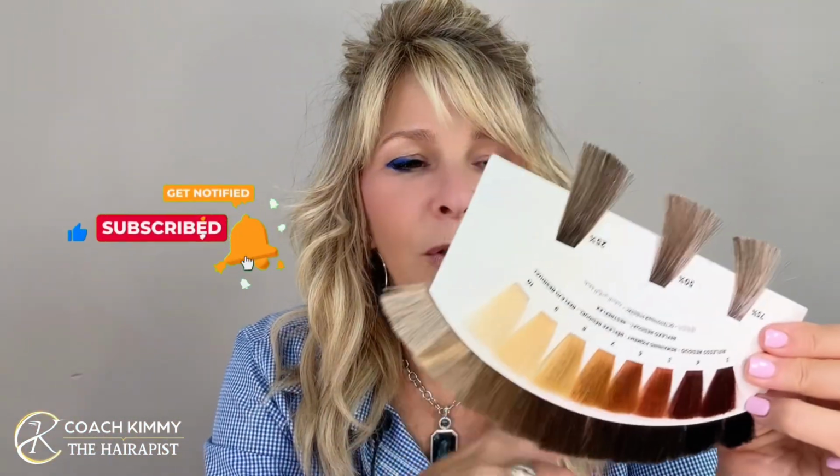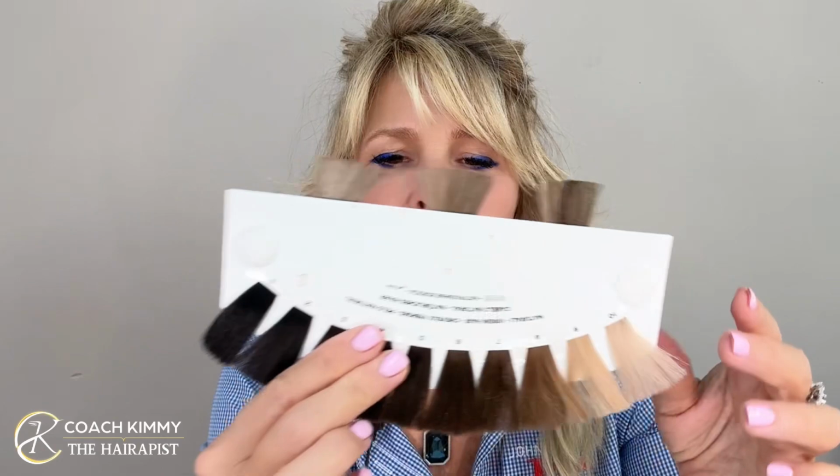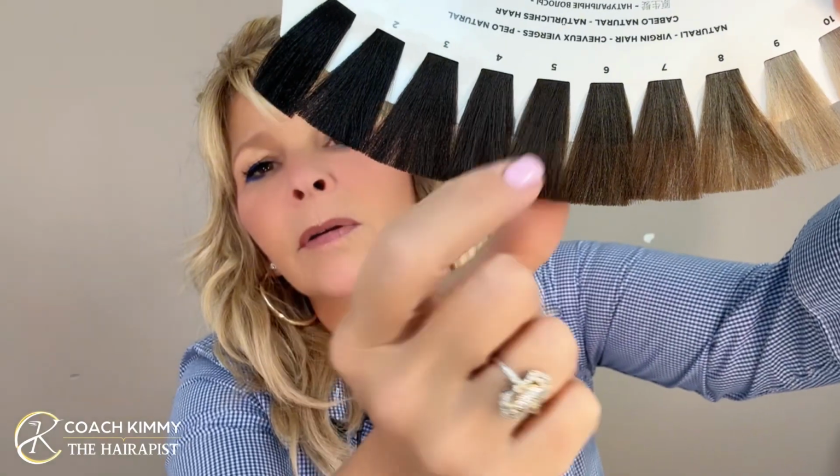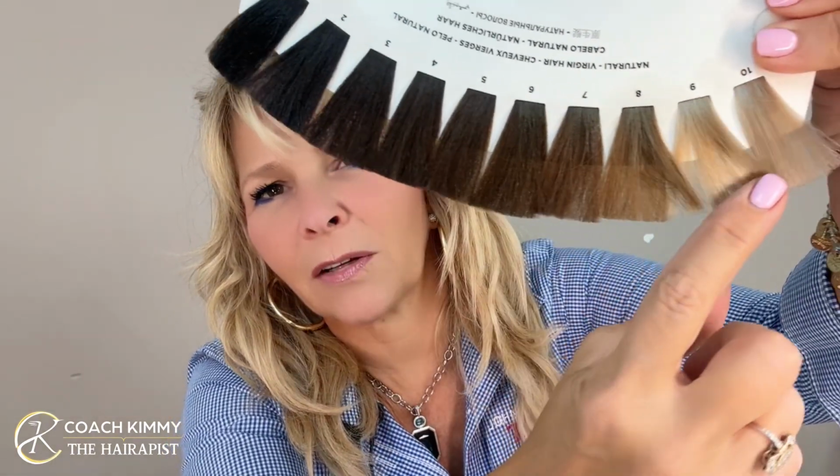So I wanna show you, these are the levels of hair. See, black, brown, brown, and it just gets a little lighter until 10. 10 is like really, really blonde. Now, the underneath pigment are these colors.